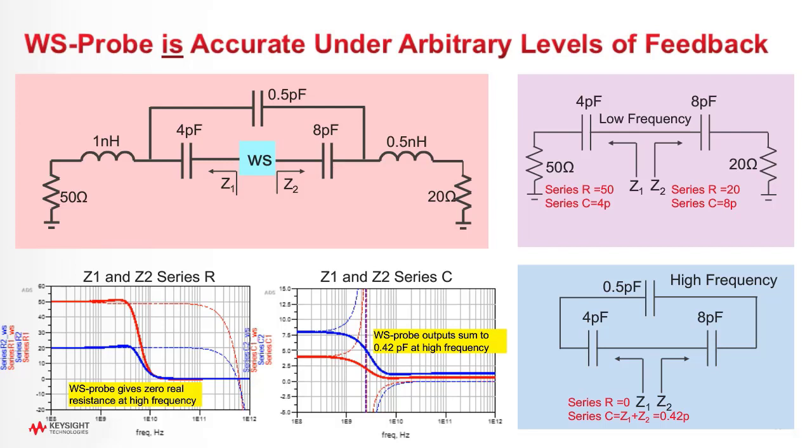Also at high frequencies, you see the old S probe predict that both bidirectional looking reactances asymptote to 0, which is equivalent to 0 capacitance, which is also completely non-physical. So the old S probe is saying that it sees the high frequency source and load looking impedances to be composed of negative resistances and 0 capacitances, which is completely wrong by inspection.